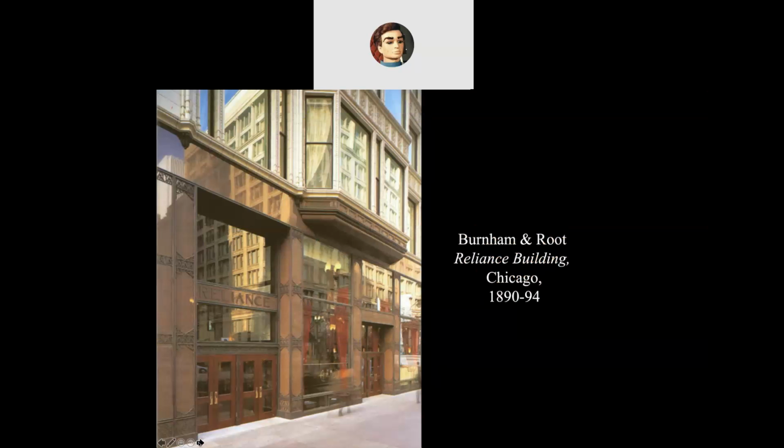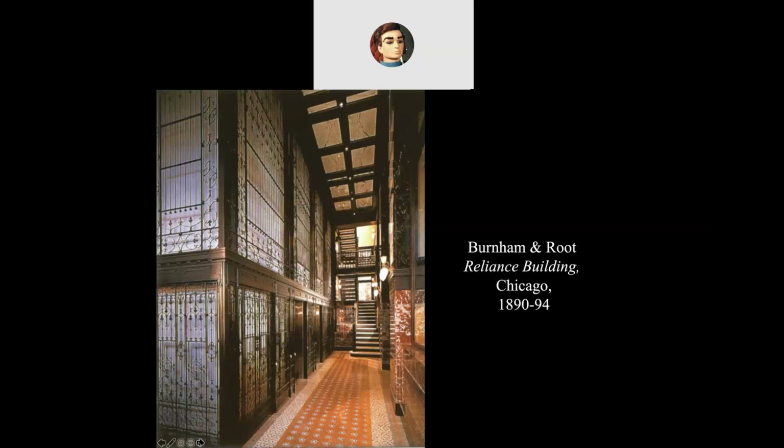Here's the ground floor, and that is the Atwood Cafe in there, which I've been to. It's a nice experience to eat at the Atwood. I'm not sure what's going on with it now. Here's the interior elevator lobby. Some nice understated wrought iron ornament, some nice tile work, a little bit of marble.